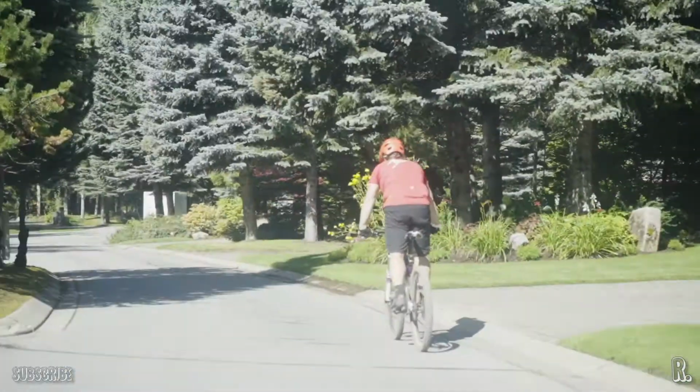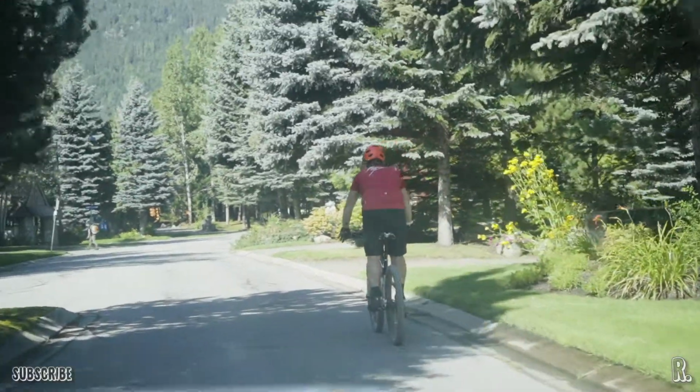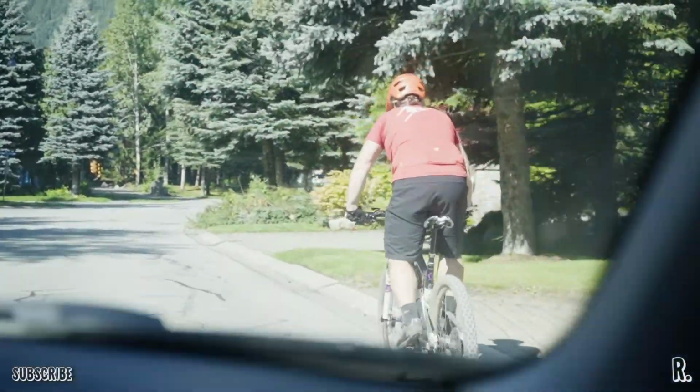I've done it. Look at this idiot. Mate, get off the road. Oh, of course.